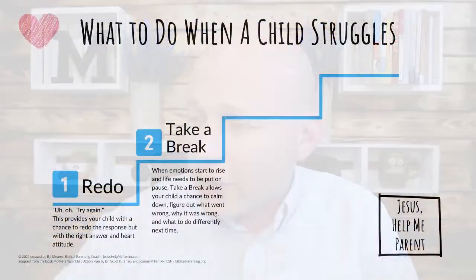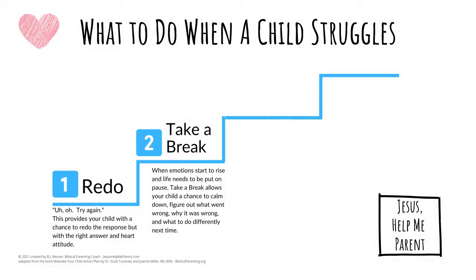Now I know for some of you, you might be thinking, oh, that sounds like timeout. It's not timeout. Timeout is looking to punish a child. Take a break is a process to help a child process their emotions and develop a plan for how to fix this problem. Take a Break was developed by Scott Taransky and Joanne Miller at the National Center for Biblical Parenting. I use a lot of their materials in my coaching program at JesusHelpMeParent.com.